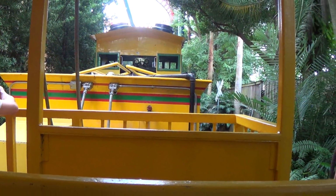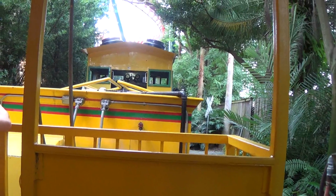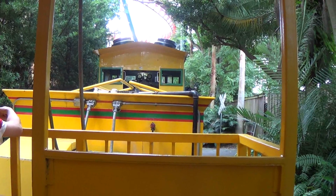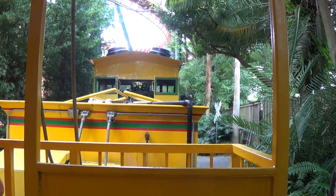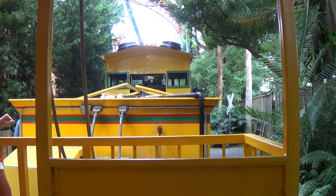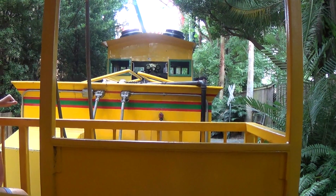Just a few simple safety reminders before we take our leave near the station. While aboard the train, there is to be no eating, drinking, or smoking of any type. This is not only for the comfort of the guests around you, but also for the safety of all of our animals here in the park.